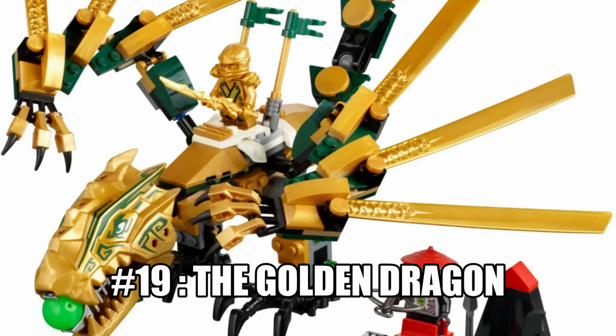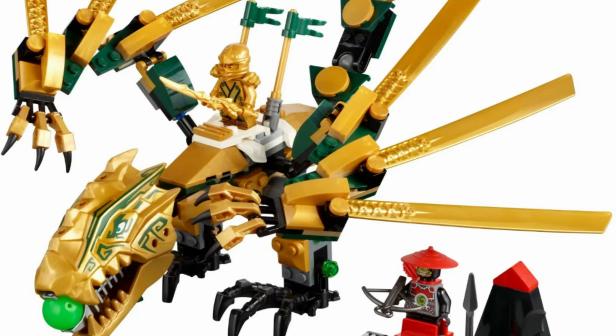My 19th favorite set of all time is the LEGO Ninjago Golden Dragon set from 2013. This is the original model. This is the true OG. This is a really remarkably great set for the value it has. I think it was like $30-40 around the time of its release, but it included so much. It included a really cool Golden Dragon build.